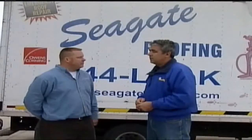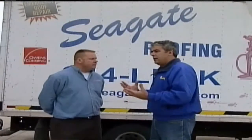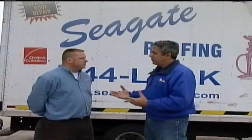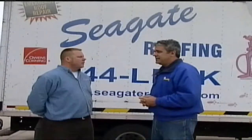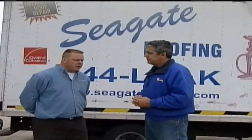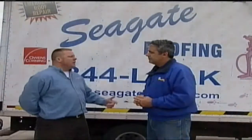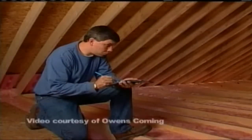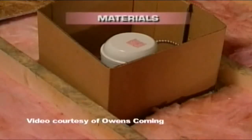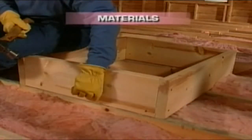Well, take us through the steps of what the guys are doing up there right now, and maybe with the prep work and things that makes it a little bit better using the Seagate system. Yeah, there is a little bit of prep work. First thing is we come out and we inspect what you have now. Some people have some really old insulation, and some new homes have brand new insulation, but it's just not enough.